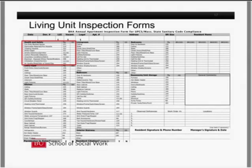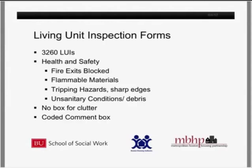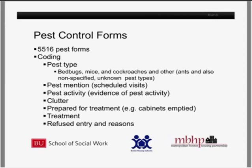And so you see that there's fire exits, blocks, and flammable materials and other hazards and so forth, but no box for clutter. So we couldn't just count up all the checkoff boxes for clutter because it didn't exist. And what you might also notice is that the box for the comment section is very small. Speaking with our managers, we came to find that a lot of folks wrote all their comments all over the form. And so we wound up engaging in a coding scheme to code the content of that comment box. And I'll describe that coding scheme in a moment. But our team looked at 3,260 living unit inspection forms and extracted the specific data, and also went through that coding scheme. And then also looked at 5,516 Pest forms and used different coding as well.